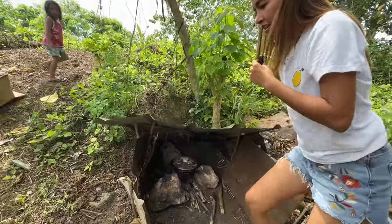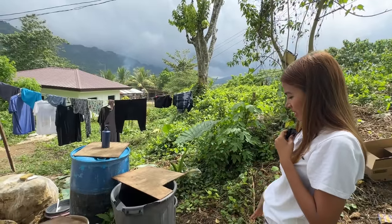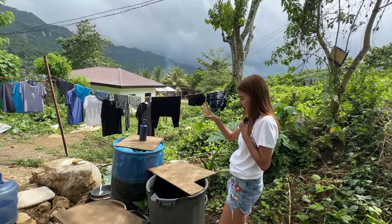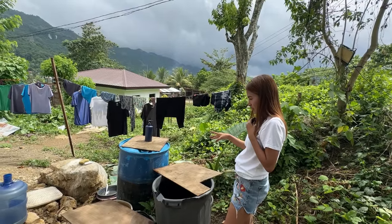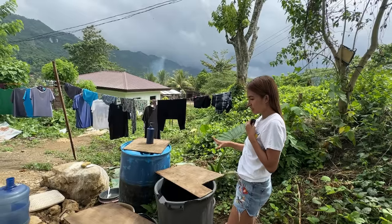And then aside from that, this is where they put all their water as well. So we have here a lot of tubs. This barrel is mine. Someone actually got it. So yeah, we store water right here. So sometimes this is where my sister will take a bath or shower before going to work. At the same time, this is where she does her laundry.